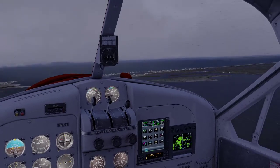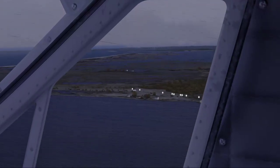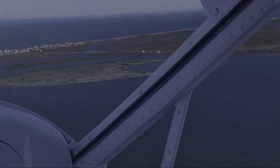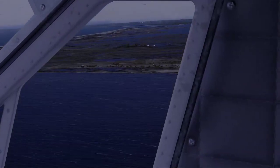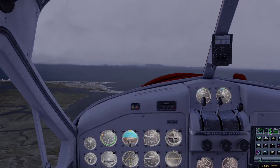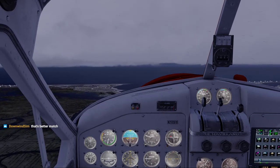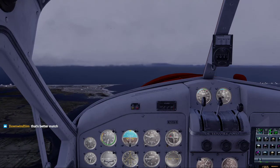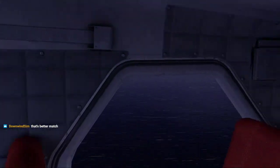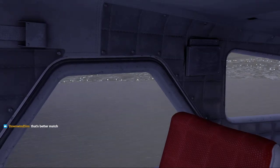No, wait. That's it right there, I believe. Yep, I think we're right there, guys. Okay, so we are, yeah, at Plum Island traffic correction, 323 Kilo Tango, we're on the right downwind for runway 10. Yep, that's our boy. That's our boy, Blue. See if we can get a little bit of a peekage out this back window.